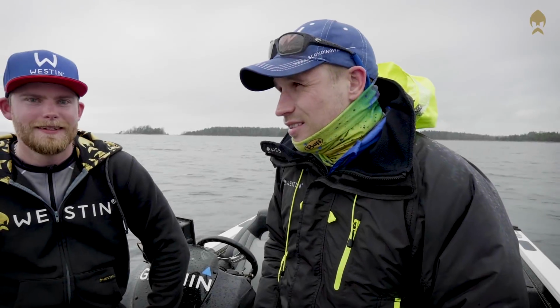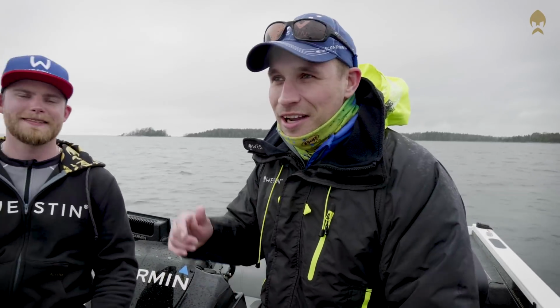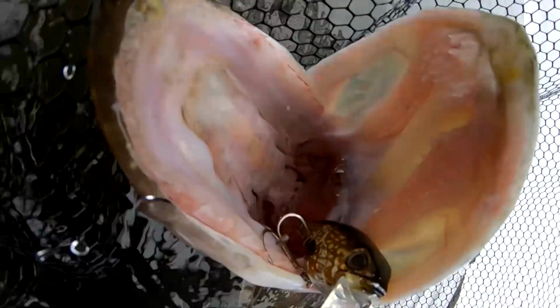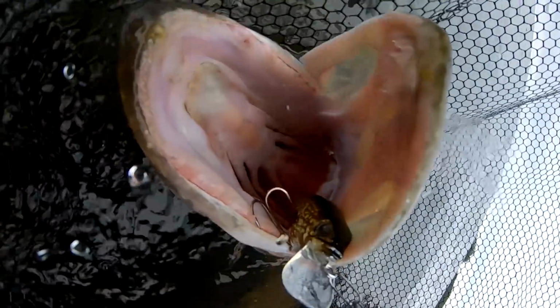We have 7 fish over 1 meter. And I just told Daniel, okay, we needed a 12 kilo fish or something like that. And when I finished the sentence, I heard, and this just happened. I just switched to the raw bite because there's a bit of disturbance on the surface. There's not so much light in the air. It gives a good presentation of itself. And this is what happens when you put on the raw bite.